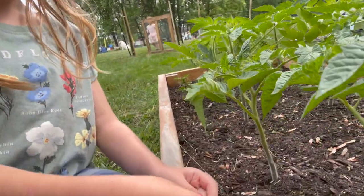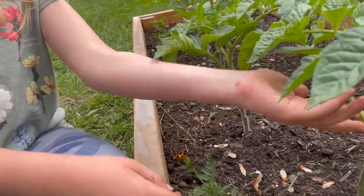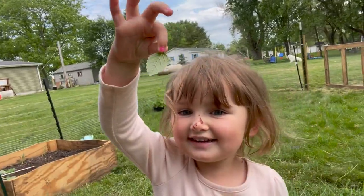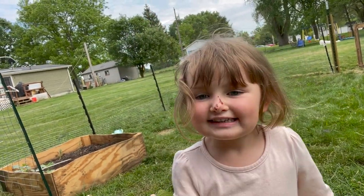Oh, be careful with that one. This bloom will help keep our tomatoes safe. It'll help stop the pests. And those are yummy. There's the lemon balm. Okay, so first strawberry almost popping out.